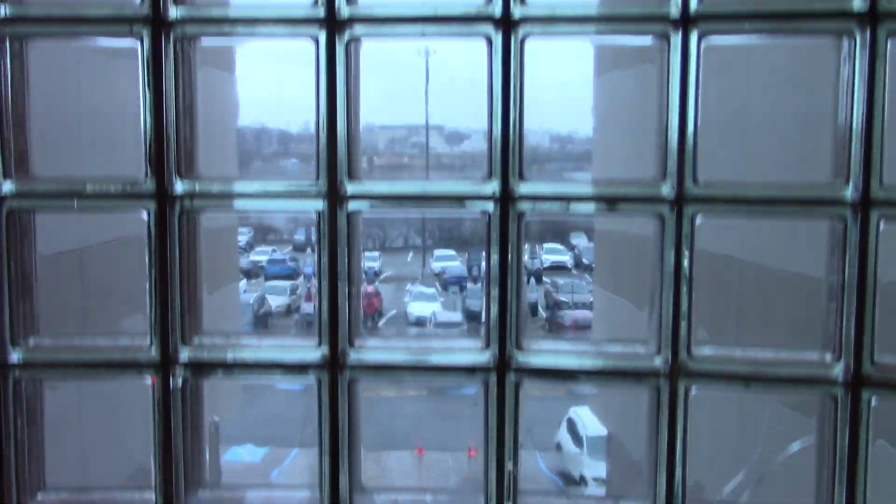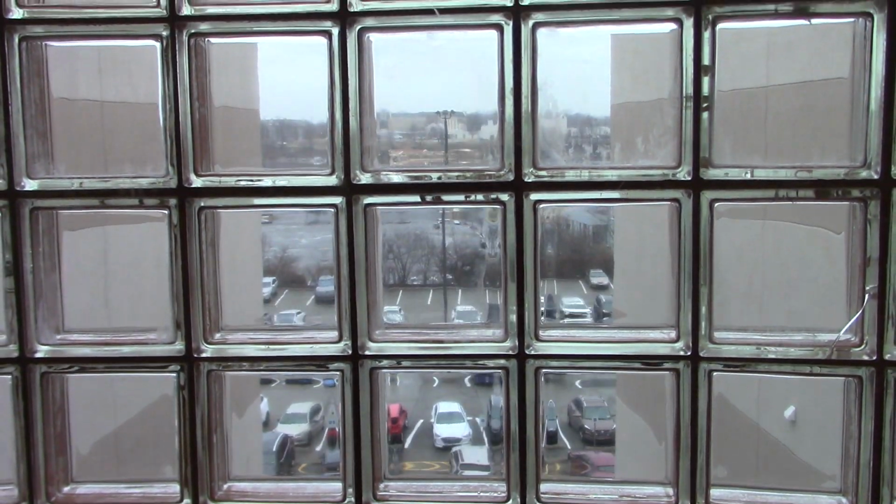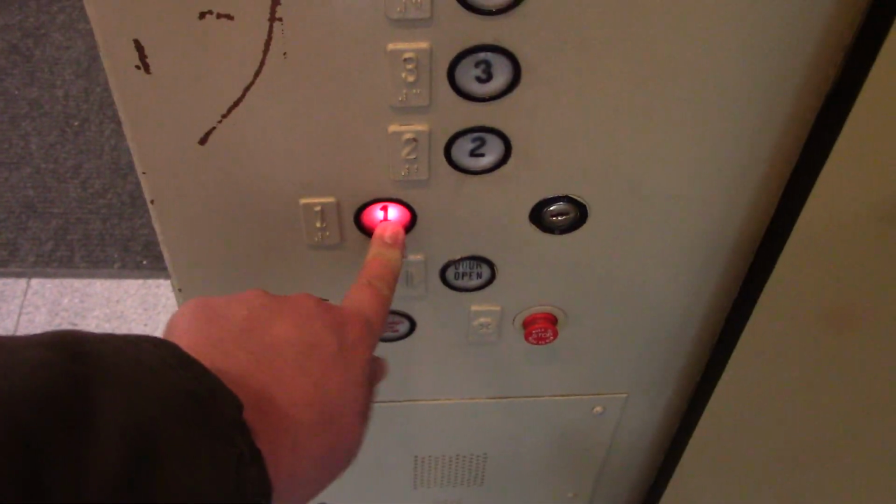Pit for that one's right there. Machine rooms are awesome in these things, wow. These are such cool elevators.